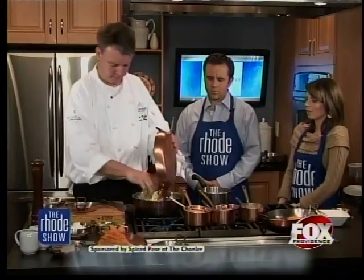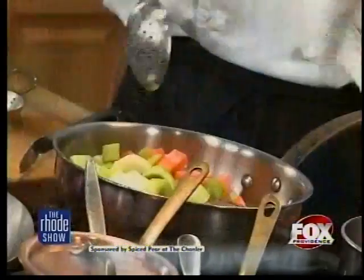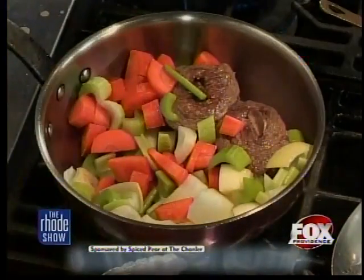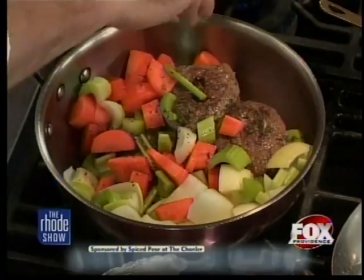Now we have this all seared off nice. Take our mirepoix, add it in. We cook that down a little bit, so the vegetables get nice and translucent. We got some fresh thyme here.